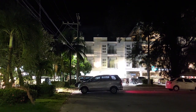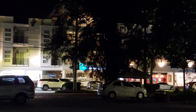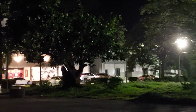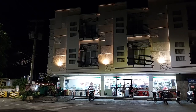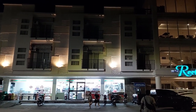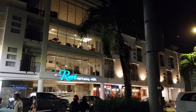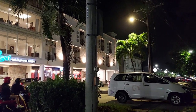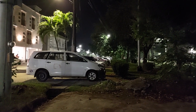This is SBMA Metropolitan Subic Bay, how it looks like. It's quiet right now because it has not so much tourists anymore. Before it was quite different here when the U.S. Navy was still here, but now it's not maintained anymore. It's not clean as before.